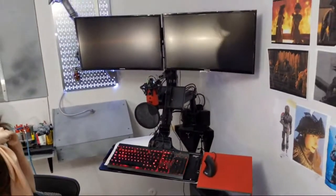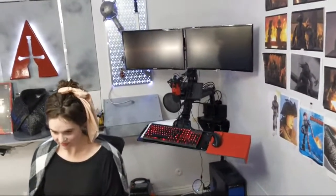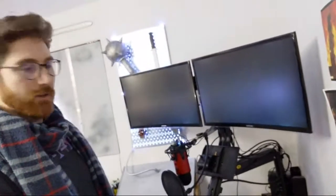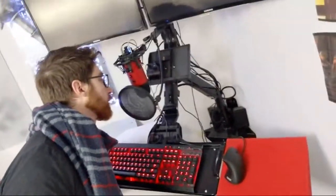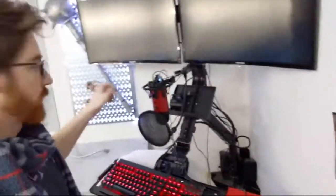So this is our awesome corner mounted computer station. Let's see, I probably need to flip this around to see better, to show you guys how this works. It's sit-stand. You can move it up to a standing position with the keyboard and everything. I can do a live stream or record voiceover right here while I'm looking at the stuff on the screen.